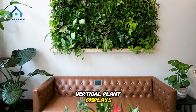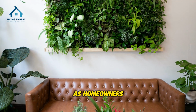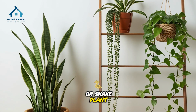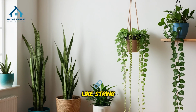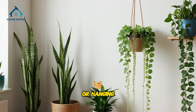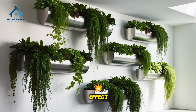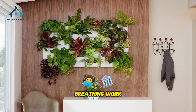Vertical plant displays. Vertical plant displays are becoming increasingly popular as homeowners are seeking to maximize their space. Tall, slender plants like the ZZ plant or snake plant work perfectly for creating vertical displays, while trailing plants like string of pearls or English ivy can be draped down from higher shelves or hanging baskets. Consider incorporating a vertical garden or wall-mounted planters for a more dramatic effect. These displays can turn an empty wall into a living, breathing work of art.